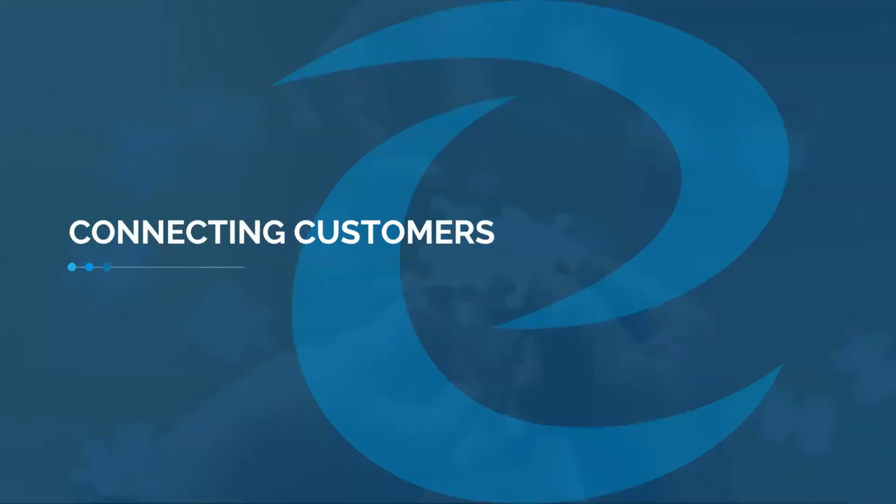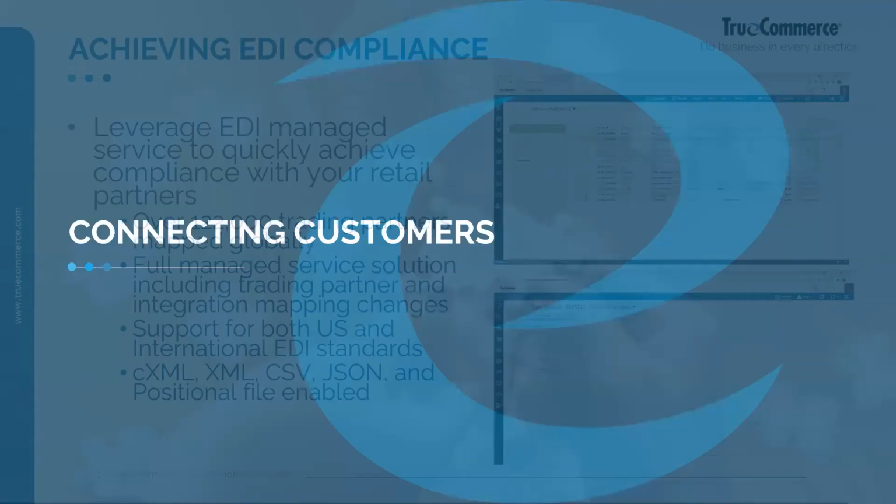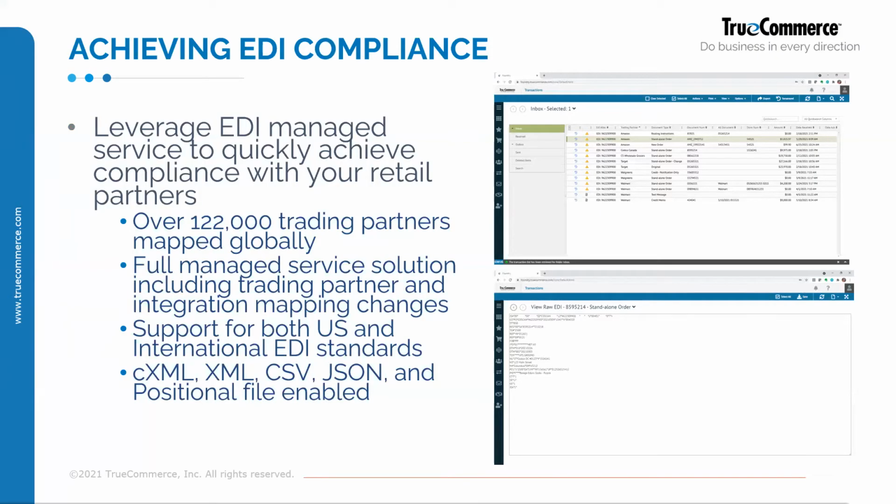So first, really focusing on how TrueCommerce can help tie your supply chain together and integrate with Sage is going to be connecting customers, automating the order to cash cycles. So first and foremost, number one is around EDI compliance. And out of the 18,000 customers, this is probably the product that most of them enter the TrueCommerce family for. And there's a couple different reasons for that. One is around compliance, right? So maybe you just got your foot in the door. Maybe you have a pilot test order with Bed Bath & Beyond or with Walmart.